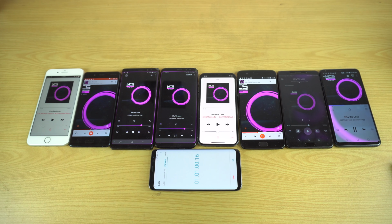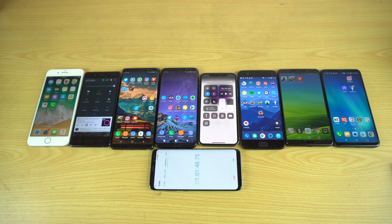Okay guys, I'm back. It's been 60 minutes of music playback and here are the final results. And as you can see, the LG V30 is actually winning the test. It's at 95%. Mate 10 is on 89, 92 for the OnePlus 5. The iPhone 10 on 85. Both S8 Plus and Note 8 going equivalent at 92. The Nokia 8 is on 86. And the iPhone 8 Plus is the only phone that has gone below 80%. It is down to 79.